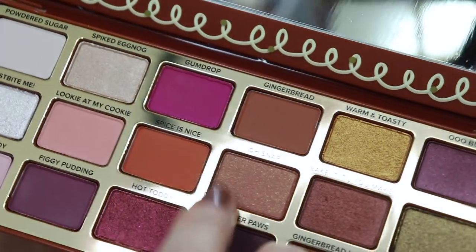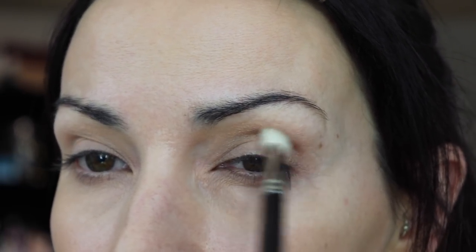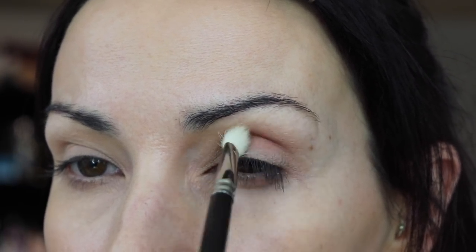Ooh, there's so many pretty shades I could put in my crease. I kind of want to go in with this one. It has a little bit of life to it. It's not just a matte, but it's so pretty. It's called Oh Snap. Oh Snapchat. Yeah, I'm going to run that through my crease. That's really pretty. All right, just run this guy right in here.